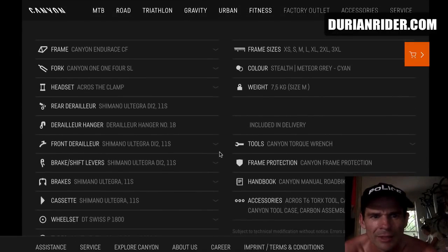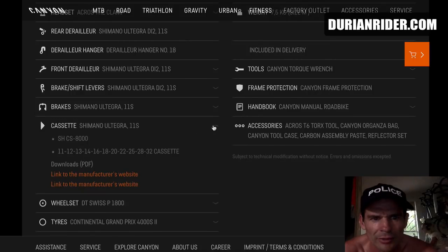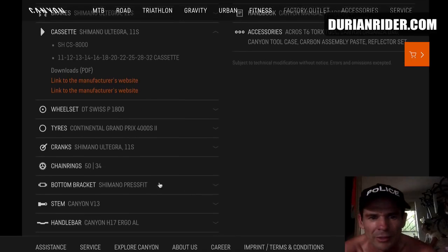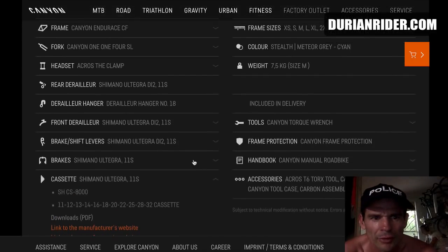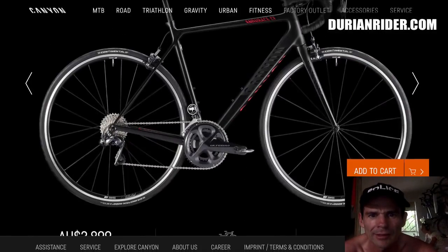7.5 kilo they claim, but as we know, that could vary a lot. Cassette doesn't really say what. It's a 32 cassette. I mean, I would put a 34 on there personally. It's got a 34 on the front. It's got the long cage derailleur, but hey, that's just Durianrider spec, isn't it? You can always change it later on. I do believe that the Canyon bikes, if you're going to do climbing on them, I recommend a 50-34 on the front. So I'm not sure if you can change that, but the Endurace, that's my pick.